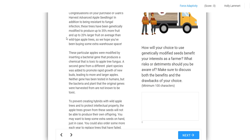So we hope you've been buying some extra warehouse space. These particular apples were modified by inserting a bacterial gene that produces a chemical that is toxic to apple tree fungus. A second gene from a different plant species was added to promote rapid growth of new buds, leading to more and larger apples. Neither gene has been tested in humans, but the bacteria and plant that the original genes were harvested from are not known to be toxic.